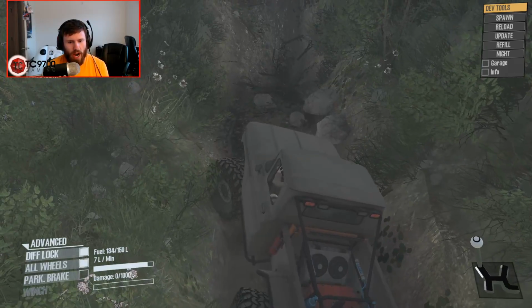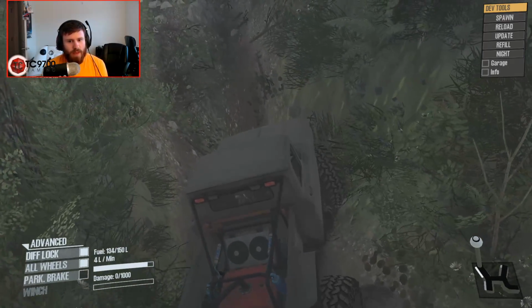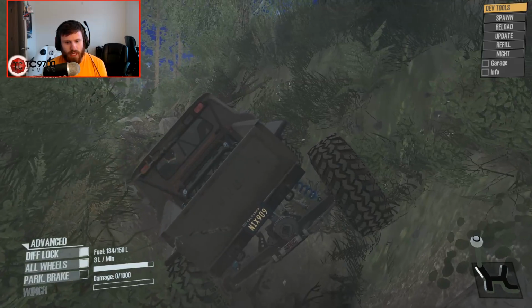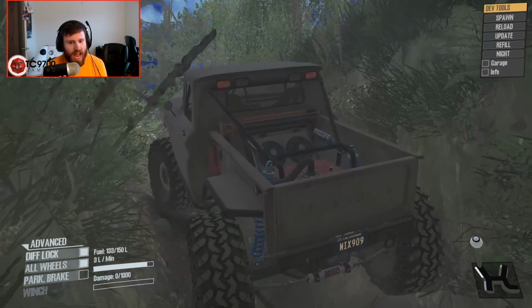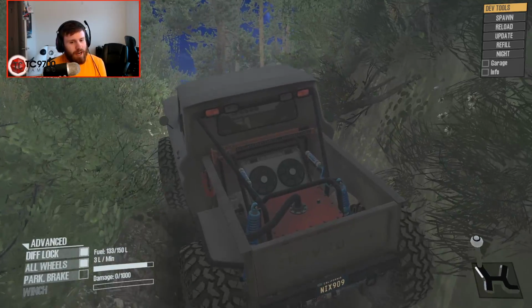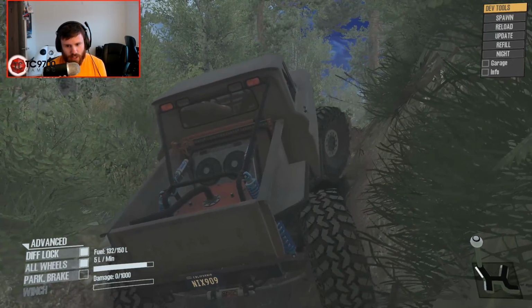It's kind of one of those rigs where you sort of find yourself in a bit of a bind sometimes. And when you do find yourself in a bit of a bind, you have the flexibility to work yourself out of it. You know what I mean? So you have the flexibility to work yourself out of said bind. It's just kind of one of those things where you have to be very careful about how you enter an obstacle, because that's going to determine your line throughout the rest of the obstacle.